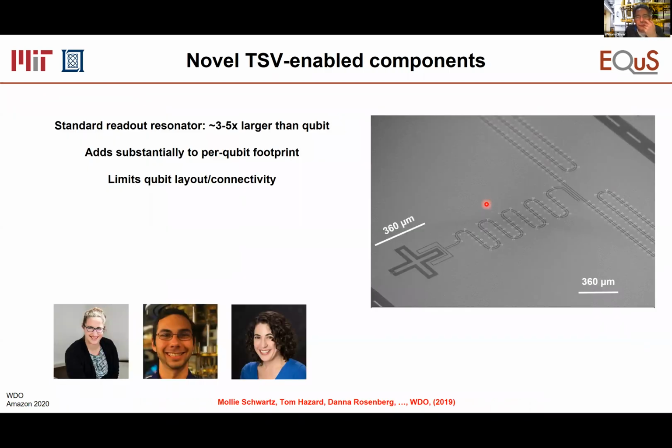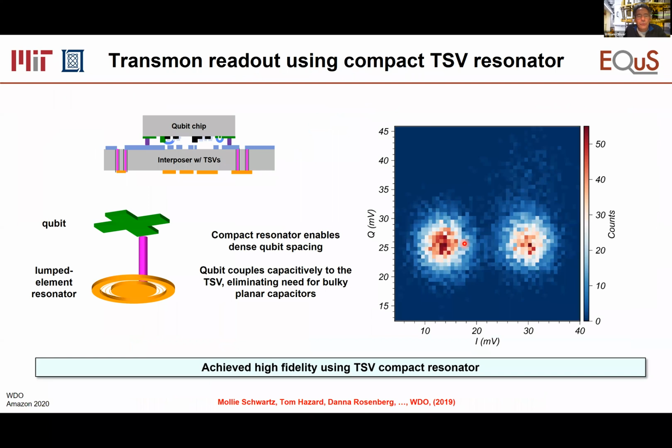So the other feature is that it not just routes signals, but it can be used to reduce footprint. And what we mean by that is, look, you have this long resonator, more than a millimeter here. And what you can do is you can build a resonator that uses the titanium nitride and the inductance in that TSV, as well as some parasitic capacitance to this bottom plate here. It's basically a lumped element resonator. And then you put the TSV underneath the qubit, but you don't galvanically couple to it. And so it's capacitively coupled. And when you do that, you can read out your qubit.